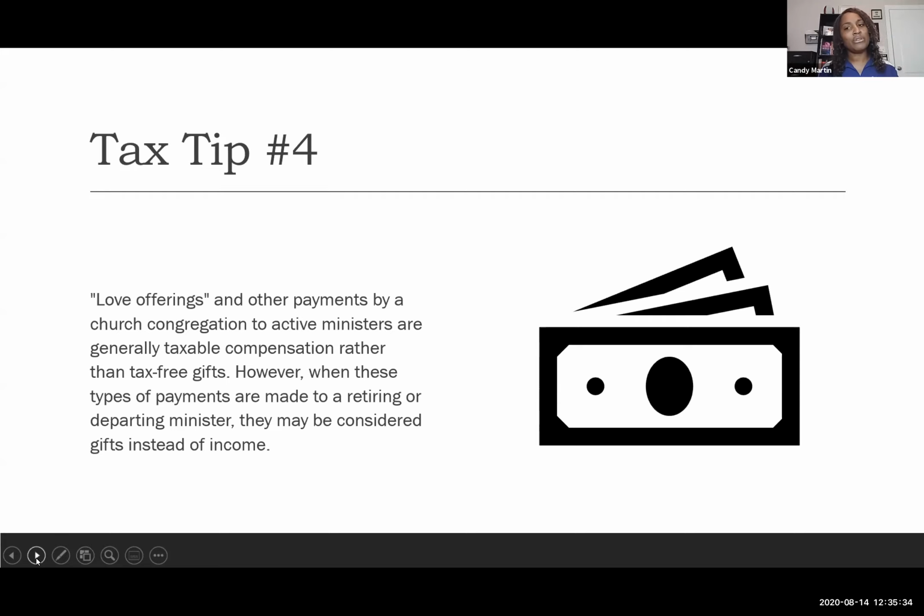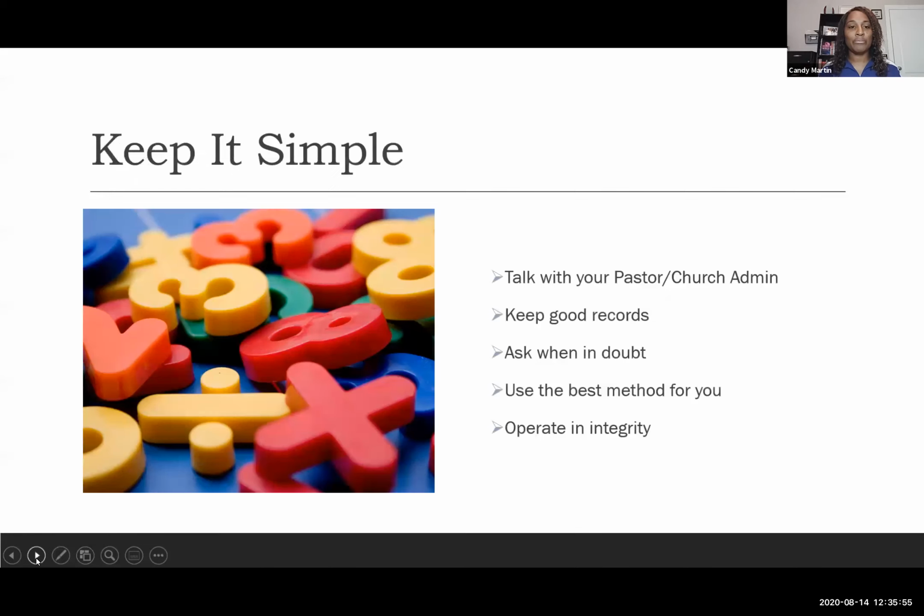However, if the pastor or minister is retiring, this is a retiring party, hey, this is your last payout, if we can use that term, that then can be converted over into a gift, because that income just kind of rolls over into a gift. So those are some tax tips, and those are the rules that were given to us.